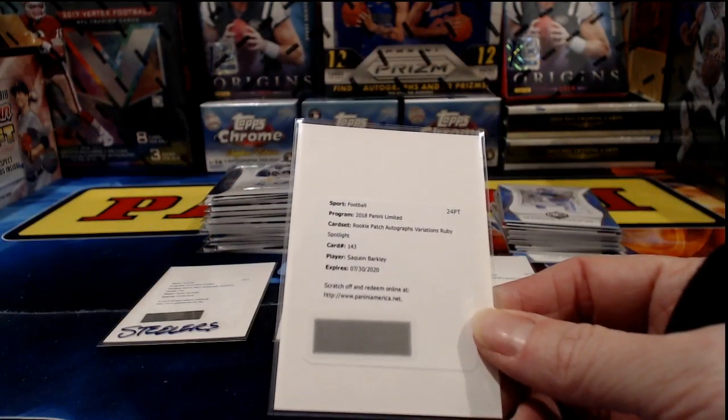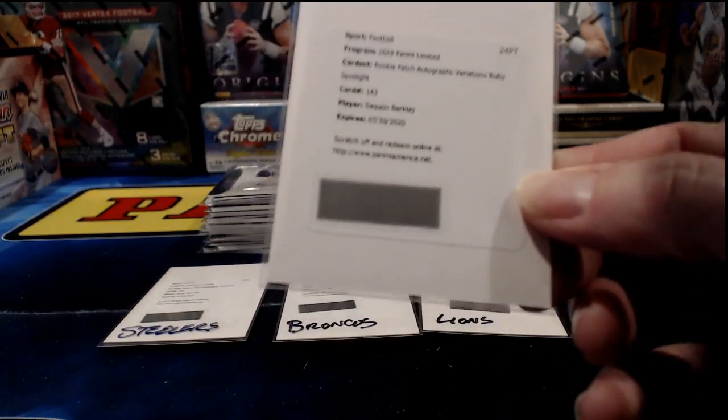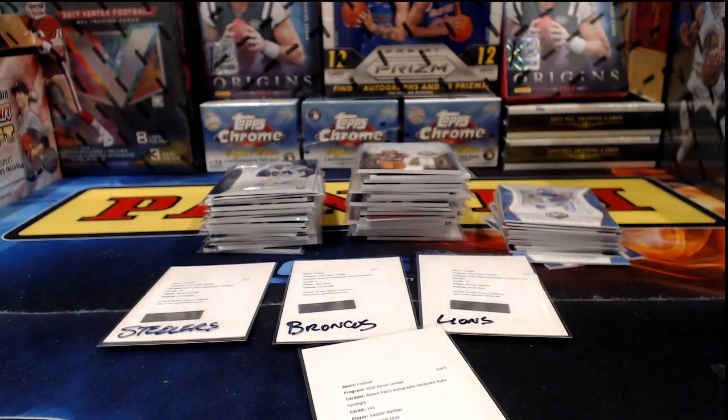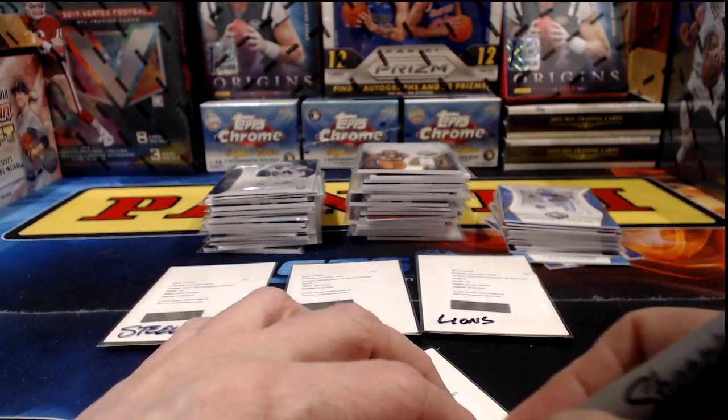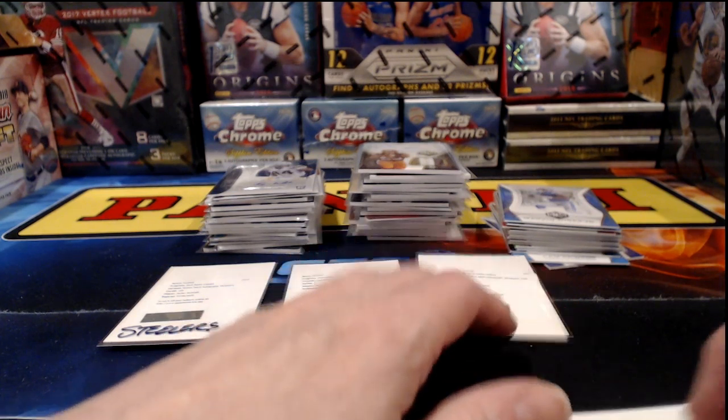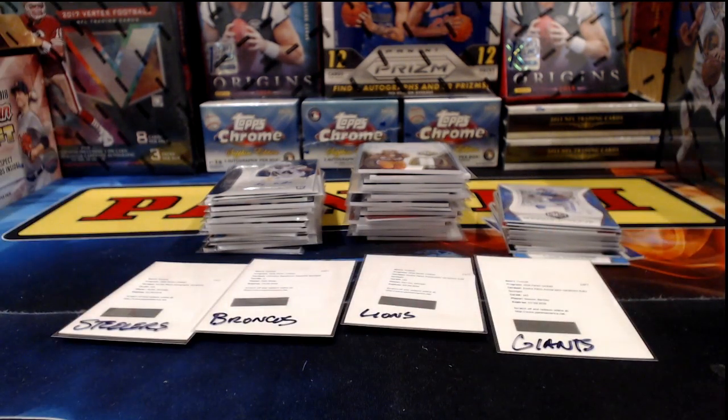Saquon Barkley. Oh, our case is complete. I am happy now. Rookie Patch Autographs Ruby Spotlight. Saquon Barkley for the Giants. Well, not totally complete. I mean, we didn't obviously hit all of our good rookies. We didn't hit Baker and some of the others. But anyway, my point is I'm really happy with how this case turned out. We got some good low numbered stuff as well.